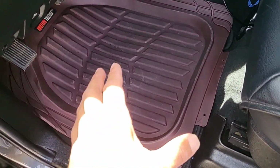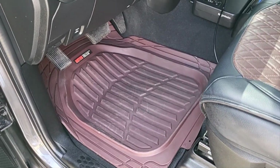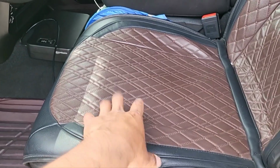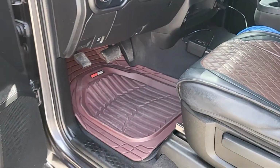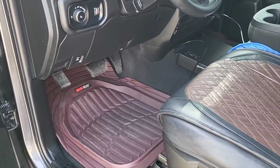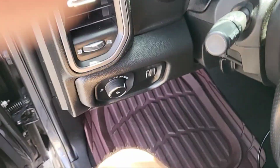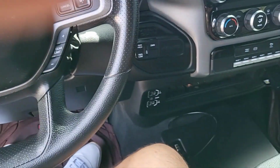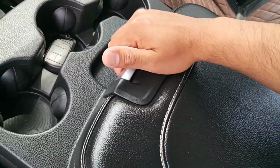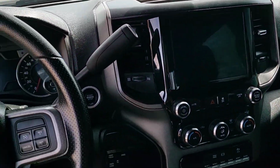The weatherproof floor mats, I also got them on Amazon. They were like 80 bucks, and I think these bad boys were like 300 bucks. All right, so let's hop inside and turn it on. As long as the key is in the vehicle, this is what the center console looks like. Got a bunch of junk. This is what the interior looks like.